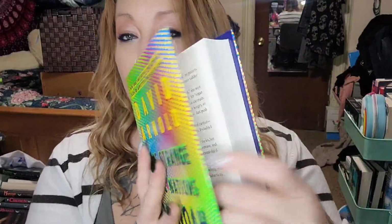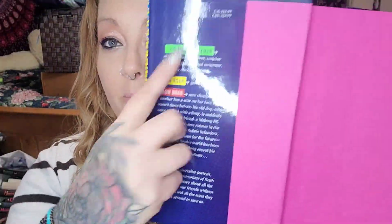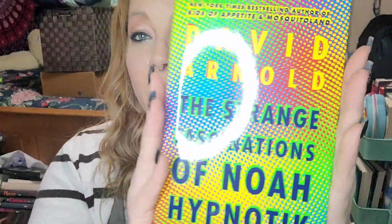On the inside cover, I'll read you a little bit about this book. It says it is a stunning surrealist portrait. The Strange Fascinations of Noah Hypnotic is a story about all the ways we hurt our friends without knowing it, and all the ways they stick around to save us. So there's definitely more inside on the cover. If you want to look these up by their names on your Goodreads account or on Google or Amazon, you can always find out more about these books.